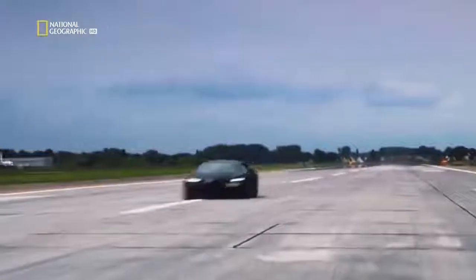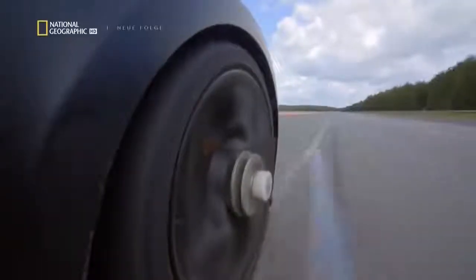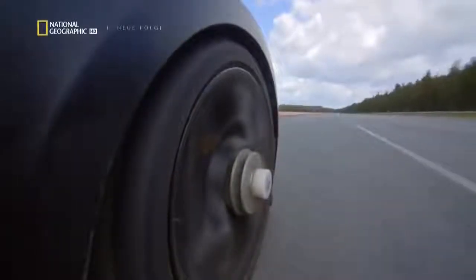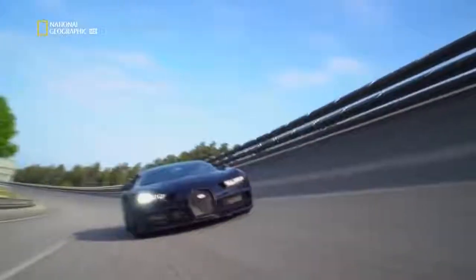Above 430 kilometers per hour, a tire will experience over 3,000 times the force of gravity just inside its air valve. The Michelin used to design tires for racing, like 24 hours of Le Mans. Le Mans racing cars top out at around 340 kilometers per hour. The new Chiron will be over 25% faster. It's why we have to go here in this facility, because the machine that we use to validate the tires for Le Mans cannot run that fast.